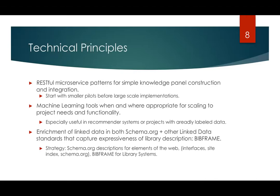And then finally, I recommend taking a look at linked data in both schema.org and other linked data standards that can capture the expressiveness of MARC. A project that I worked on used both schema.org and BibFrame, and it depends on which interfaces you're going to use. Schema.org descriptors work great for elements of the web, and I think BibFrame is more geared towards library systems. And so those are some underlying technical principles for operationalizing some of these knowledge panels and machine learning type projects. Thank you very much.